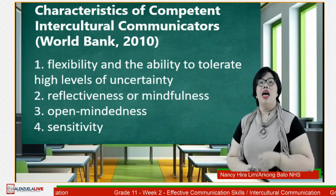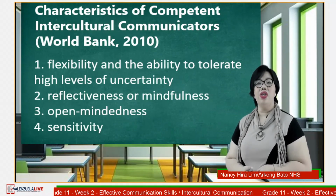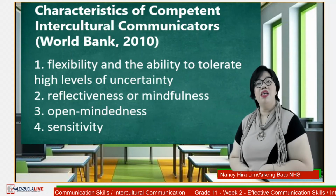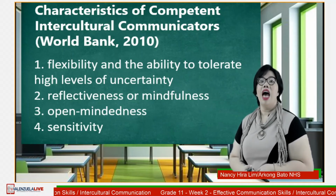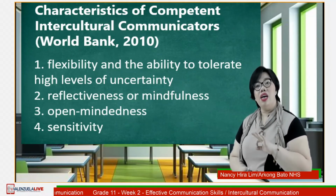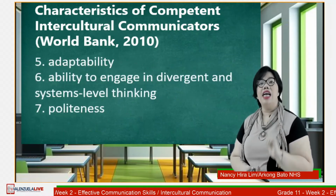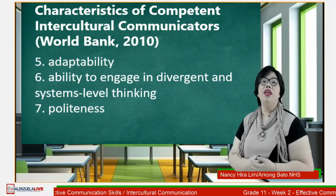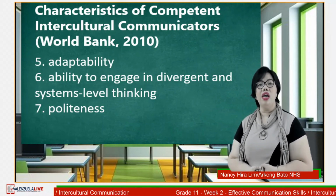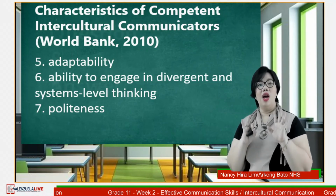The World Bank identifies the following traits that define a competent intercultural communicator. He or she should observe flexibility and the ability to tolerate high levels of uncertainty. Number 2, reflectiveness or mindfulness. 3, open-mindedness. 4, sensitivity. 5, adaptability. 6, ability to engage in divergent or creative thinking and systems level thinking, or thinking how each one in a system or organization influences each other. And last, politeness.